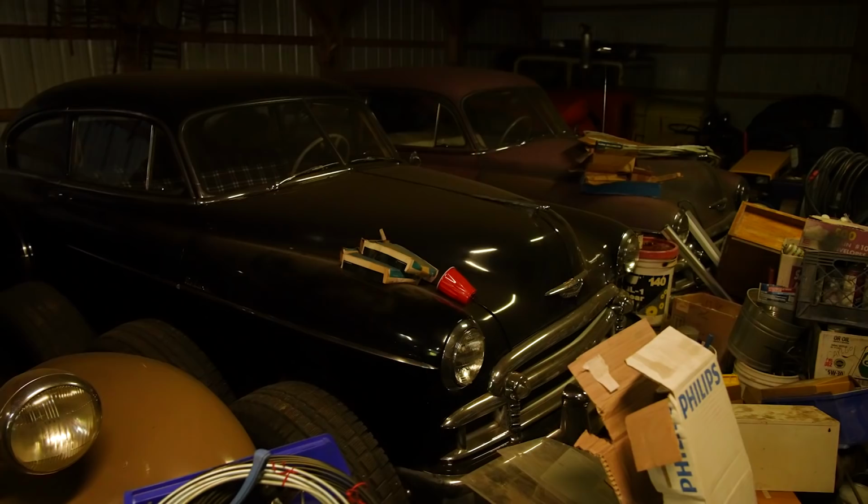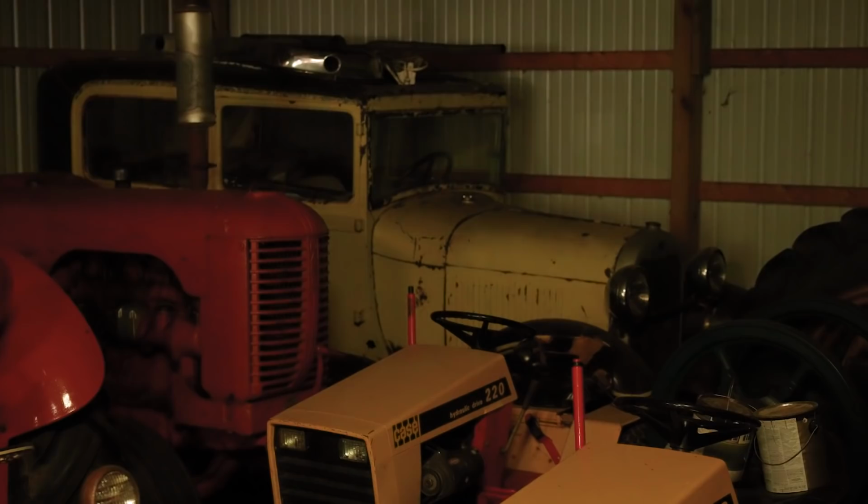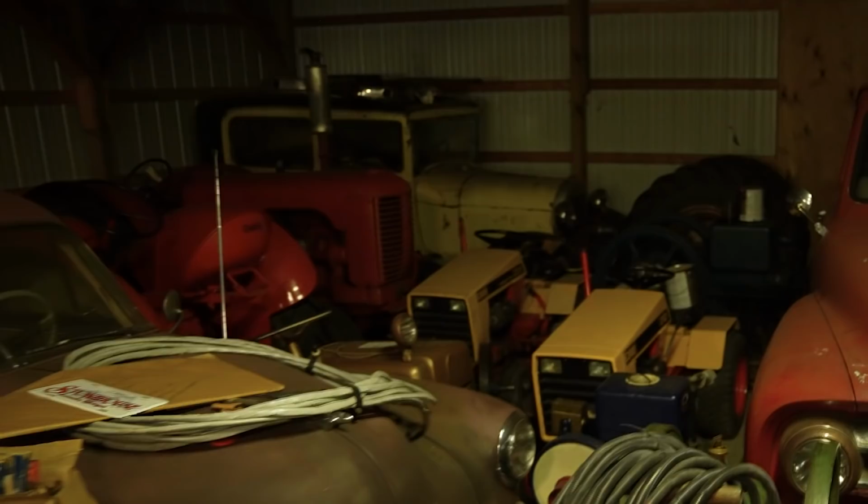So that's a '50 as well, but that's a two-door sedan. And that's a fastback. You never see them side by side. And is that a Model A over in the corner? '29, '28? That's a '29 over in the corner. That was our second car shortly after the wife and I got married. She drove that everywhere. Took the kids to swimming lessons, picked them up at the school bus.